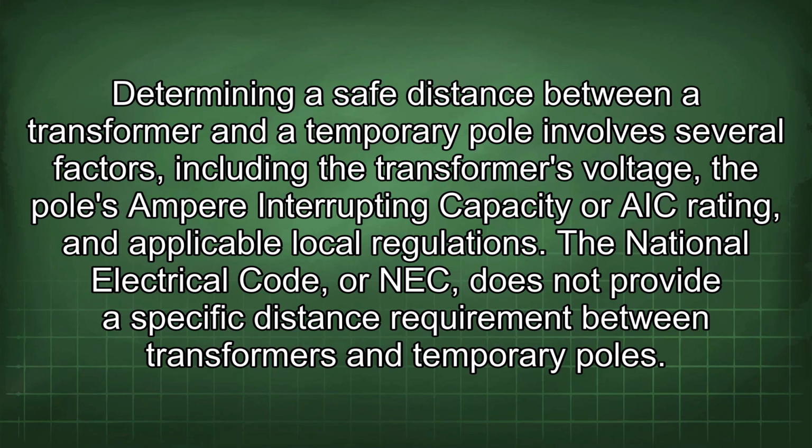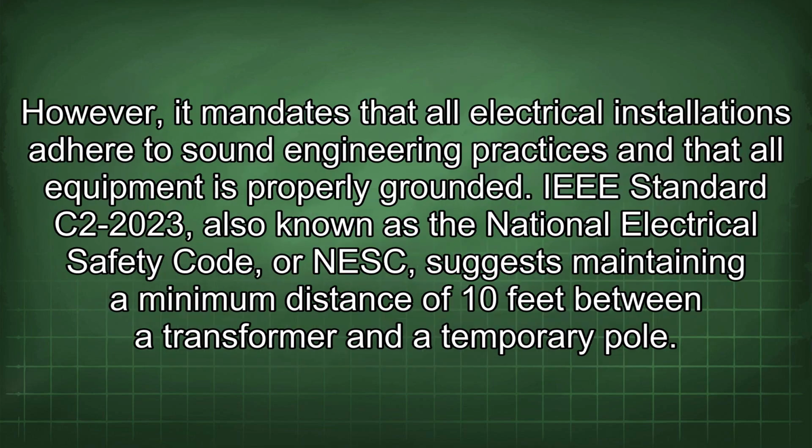Determining a safe distance between a transformer and a temporary pole involves several factors, including the transformer's voltage, the pole's ampere interrupting capacity, or AIC, rating, and applicable local regulations. The National Electrical Code, or NEC, does not provide a specific distance requirement between transformers and temporary poles. However, it mandates that all electrical installations adhere to sound engineering practices and that all equipment is properly grounded.